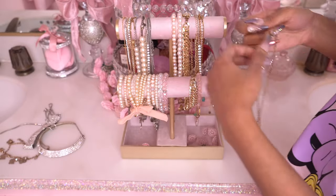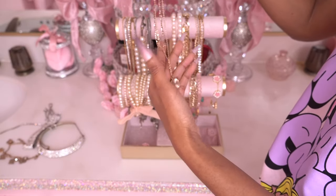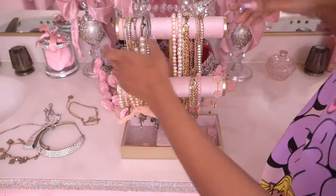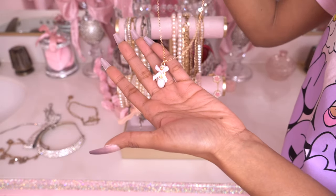And oh, I didn't show you guys this one. I wore this a lot and I do wear it, but it's tarnishing as well. It's a layered chain necklace with this little pendant. I'm going to let that go. It's old, it's tarnishing.